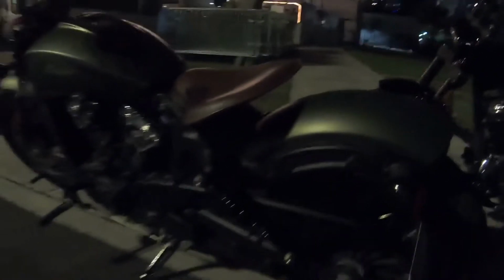I love this bobber style Indian. I love that Indian logo. I love that solo seat. Man, that looks very nice.